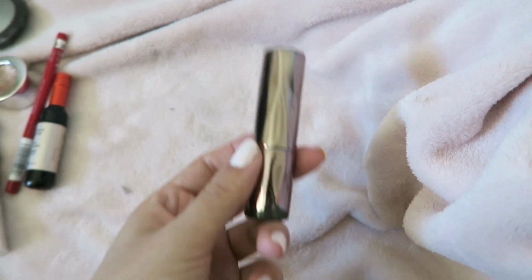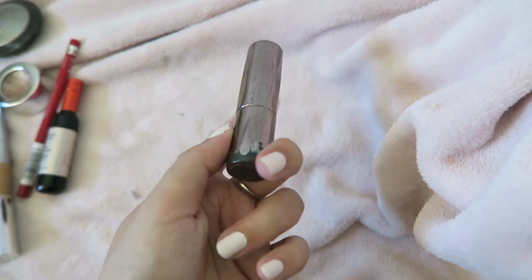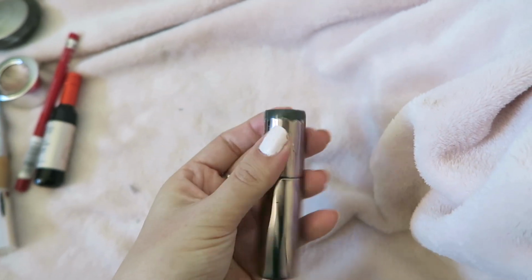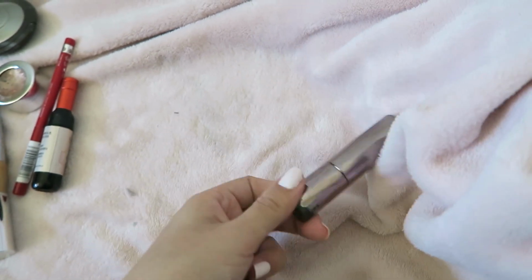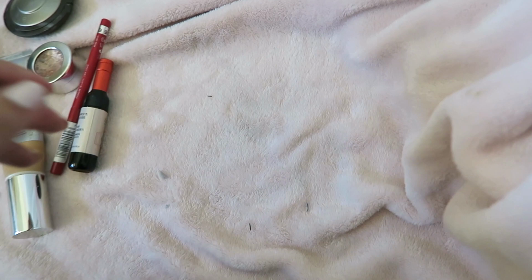I did use it as a stain. I would just kind of blot it on, which is why it doesn't look like I used a whole lot, but I did, and I think it's evident by the packaging wear over here, and I really did like it, but at least I have something to replace it with already in my collection.